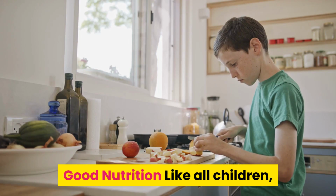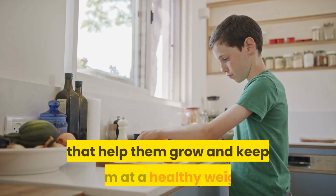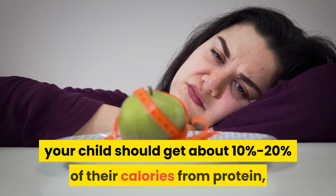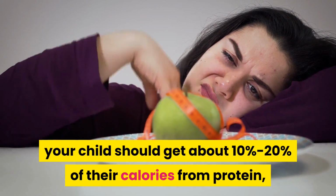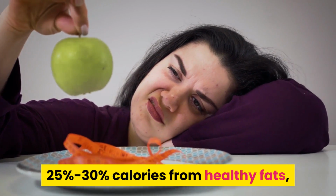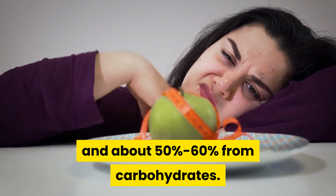Good nutrition. Like all children, kids with type 1 diabetes need nutrient-rich foods that help them grow and keep them at a healthy weight. Over the course of a day, your child should get about 10% to 20% of their calories from protein, 25% to 30% calories from healthy fats, and about 50% to 60% from carbohydrates.